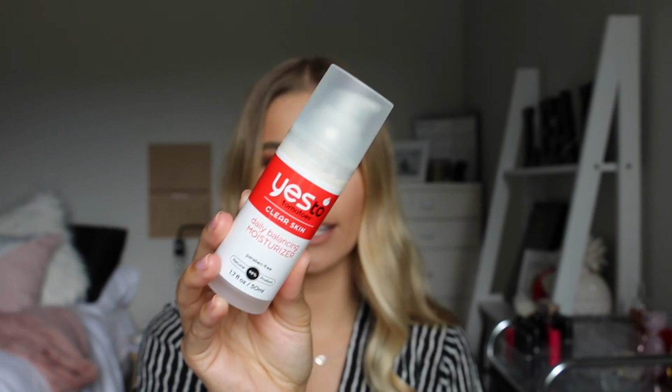I'm going to use it for a couple more weeks and see if it makes more of a difference. I also picked up the Yes To Tomatoes Clear Daily Moisturizer. It just looks like this, and I also picked this up from the makeup sale.